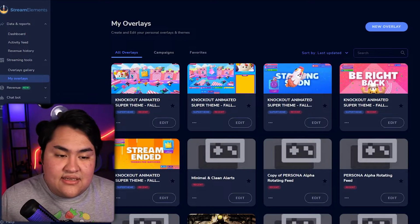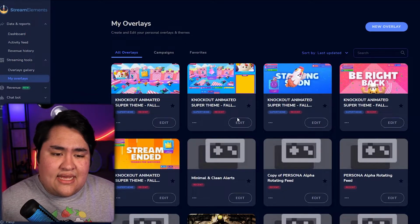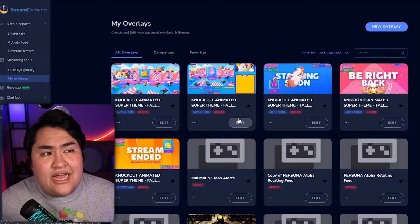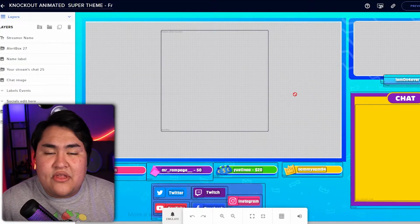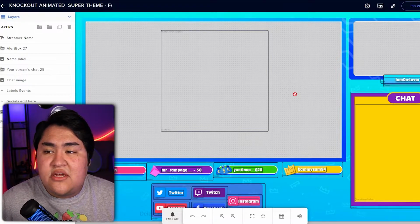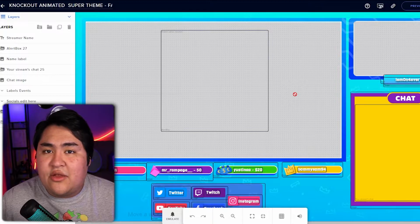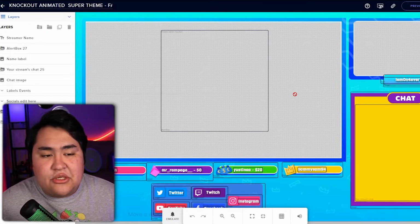Another great scene that a lot of people, especially when starting out, forget to utilize is a chatting or a just chatting scene, whether it's for downtime during the game or switching over because you want to focus on chat before the stream starts, or focus on a raid or new people that have just joined in and you want to talk for a moment. It's a great scene to utilize this for.